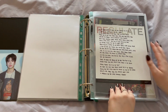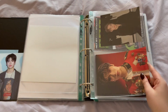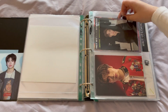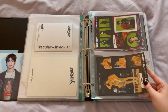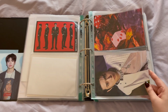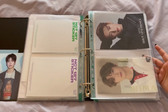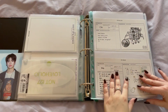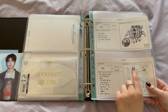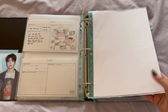So I have Jihyun's regulate message thing, and then just his regular postcard. And punch postcard. And then some stickers and postcards. I don't collect everything for him. It's not a thorough collection, but yeah, I just have some random bits. And then these are just the empathy things I pulled. So that's it for NCT.